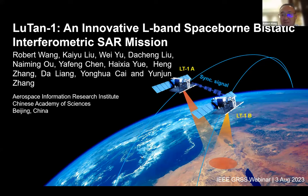artistic view, LuTan is a constellation of two identical satellites, each carrying an L-band advanced full-polarimetric SAR system. It orbits the Earth in the helix formation, where two satellites are flying around each other. This configuration allows us to do bistatic interferometric imaging. I would like to talk a lot about this later, including some interesting challenges during development, such as the synchronization between the two satellites, as shown in the waveform symbols here.